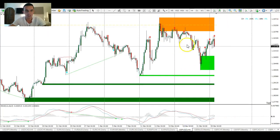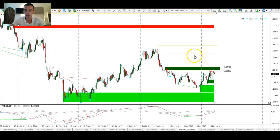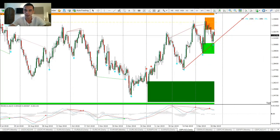Okay, British Pound USD, again, I'm not touching it this week. I said last week about getting a reaction at this zone here, 131. It did, and it bounced back up. So a lot of volatility is expected this week in this pair. I'm not going to touch it.